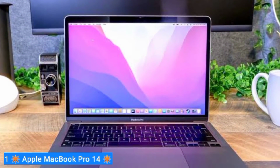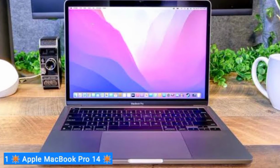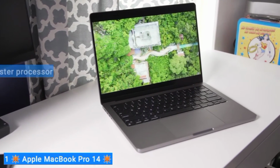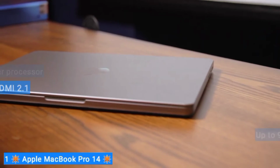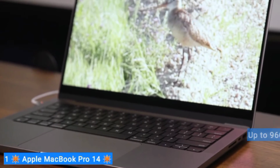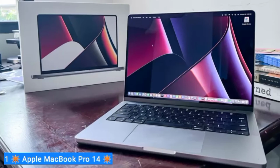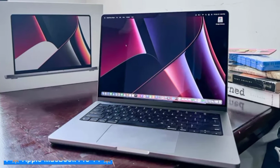The last thing to know about the MacBook Pros is that Apple has released newer M2 versions. These new models are identical to their predecessors, just with a faster processor, HDMI 2.1, and increased memory support, up to 96 GB. At this point, it's best to go with an M2 model, unless you can find the M1 at a deeply discounted price through a third-party seller, marketplace, or even Apple's refurbished section.